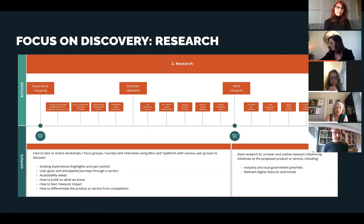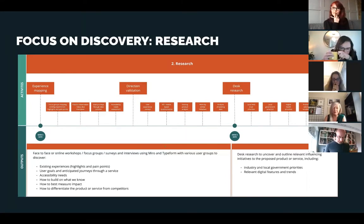So when we do meet up with users, we always do experience mapping, where we get them to lay out a scenario in their daily lives, depending on what the project is. And we'll pick out some pain points that they experience and things that work well, and maybe some accessibility needs through that as well. And we explore their journey through a service and start to build on what we understand from the journey that they described. And we can even start to iterate within the discovery phase and come up with ideas and discuss them whilst in the workshop to validate the direction of our thought process, really.